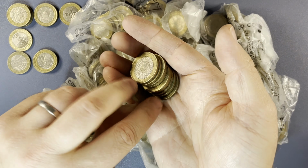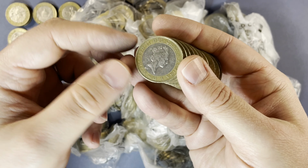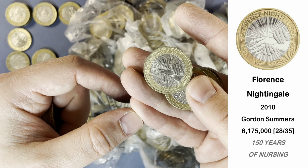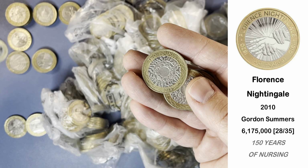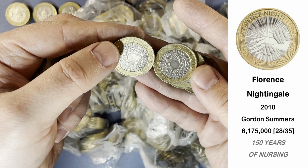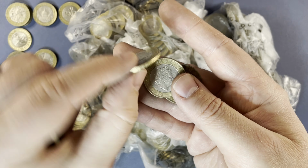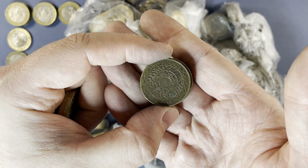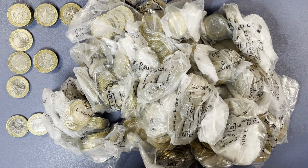I want to get all of these old ones out of the way, and hopefully we'll have some nicer coins to look through. That Florence Nightingale, I mean, a lovely design, but unfortunately very common indeed. Again, some nice shiny 2015s again. I think they must have been absolute pearlers when they were cashed in. And that's what's happening to them. Look at the rust all over that one.